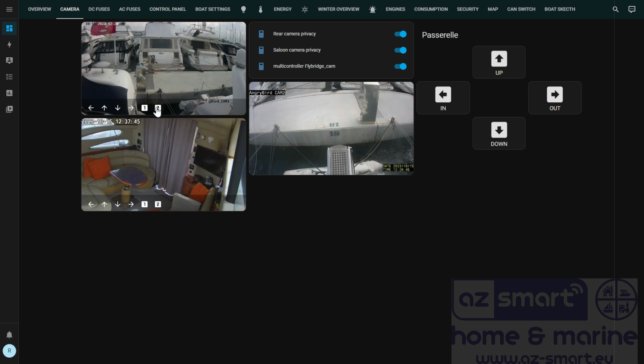You can move the cameras basically, and you also can have preset positions for them. This is what the numbers indicate. If you press those numbers, then they will move to those preset positions that you have. The backup camera is a fixed one. You can also choose to switch these off if you want to, and we also have the remote control arrows for the passerelle. So this is what you see on the mobile app as well when you want to open or close the gangway.